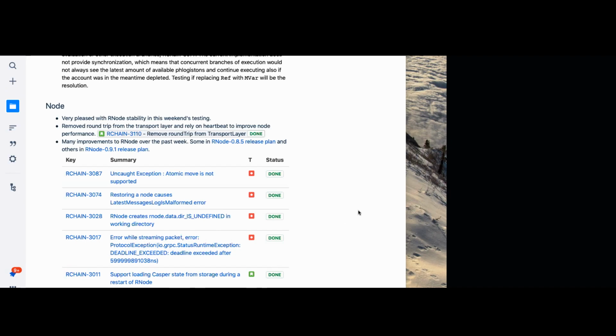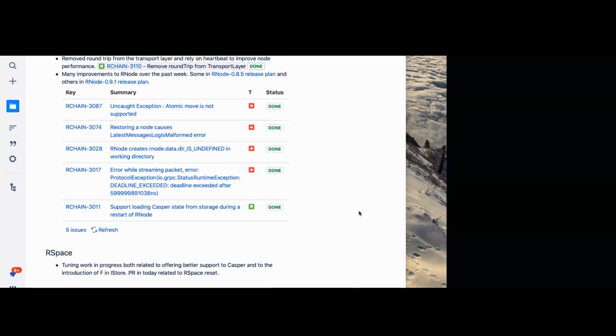We're so happy with the stability of Node right now, especially that we're not seeing those out of memory errors that we were seeing before. This is largely related to the implementation of the block store, but also to a number of other optimizations that have been put in place over the past few weeks. So feeling really good about that.